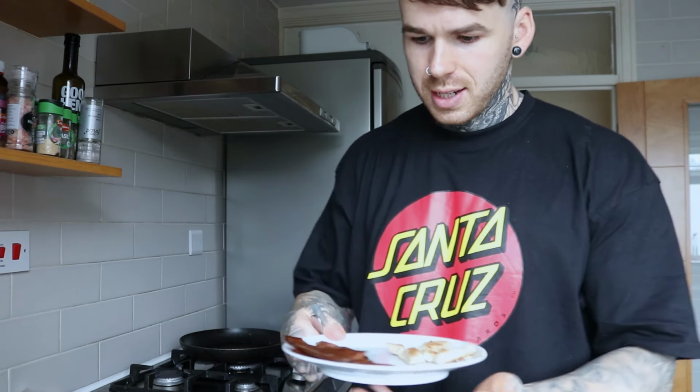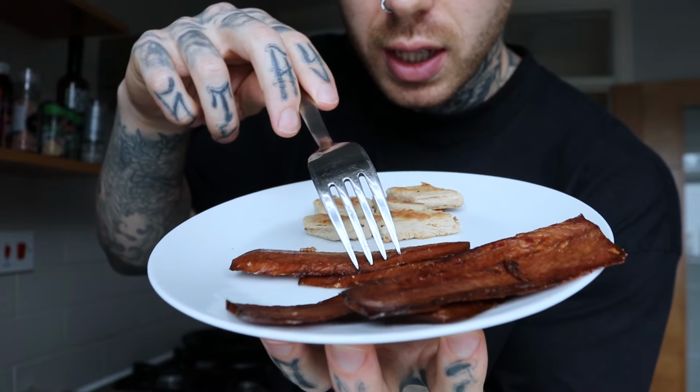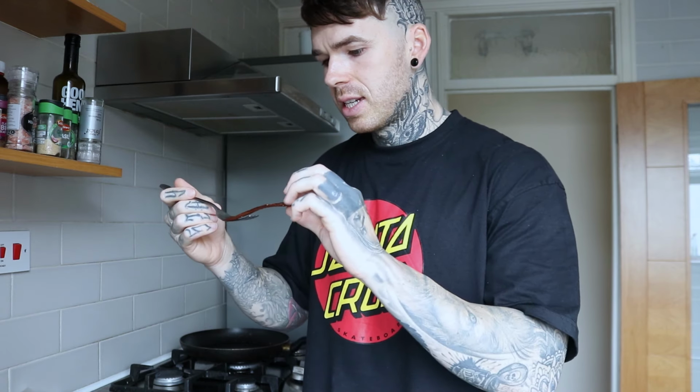Right, so these do actually look a bit more like bacon now that they're cooked. If you can see, they do look more like bacon now. Still a little bit on the rubbery looking side though, but they definitely smell like it. So it does look decent, man. Obviously the taste is what matters.